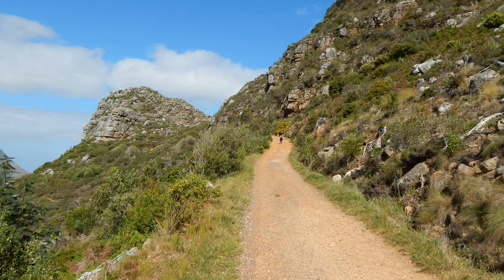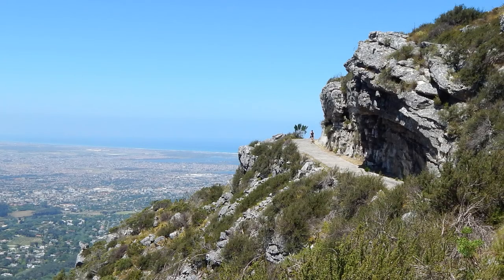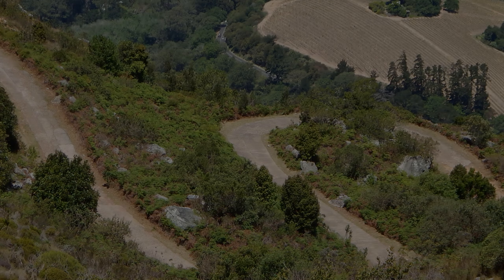For all of these hikes, you'll be doing a lot of uphill walking, so be sure to wear good shoes, pack a hat, sunscreen, and water. It can also get fairly cold the higher you go, so pack in a light jacket or jersey. You'll be walking on either a dirt road or jeep track, as well as a very well-maintained concrete road which winds its way up the mountain.